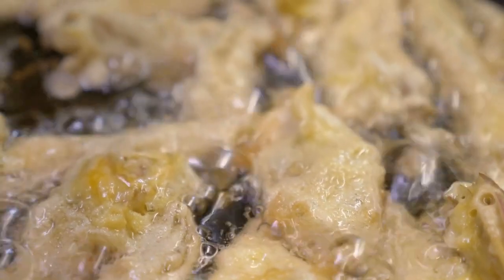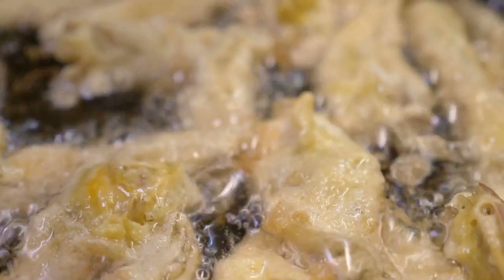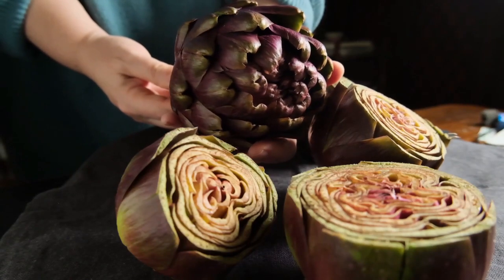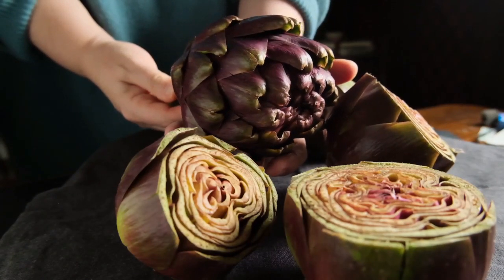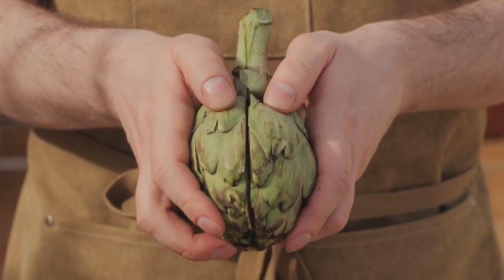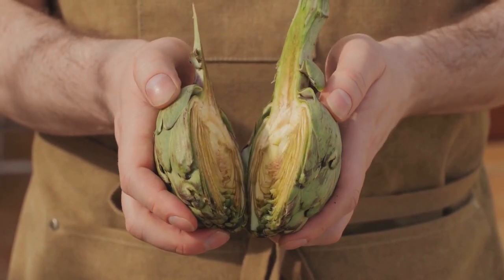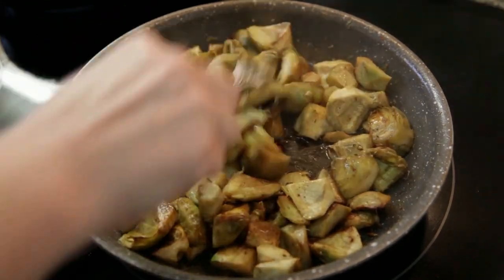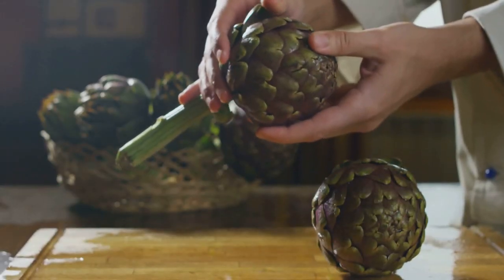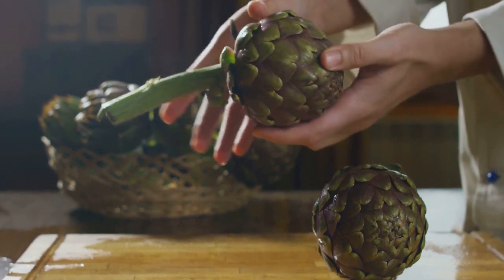The carciofi fritti, a spectacle of texture and flavor. The artichokes, their leaves trimmed to tender hearts, are sliced into elegant slivers and plunged into a cold bath. As they emerge, still kissed by water's embrace, they tumble into a snowfall of flour, which clings to them like a lover's touch. An egg wash follows, enveloping each slice in a delicate golden armor.